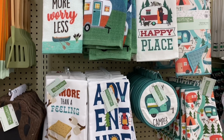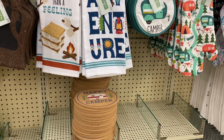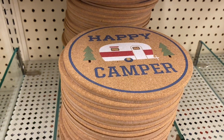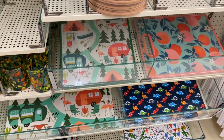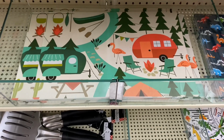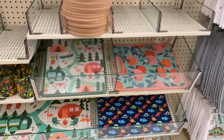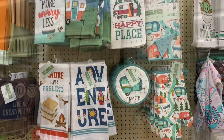I love this little stuff to pick up for the camper each year. They have the cutest little hand towels, kitchen towels, all kinds of little camper stuff, hot plates, some placemats. I just love to pick this stuff up and put it in the camper and have it for summer. And also to give it as gifts, because our whole family camps, my sister-in-law, my mother-in-law, just our whole family camps. So these are great gifts for them as well.